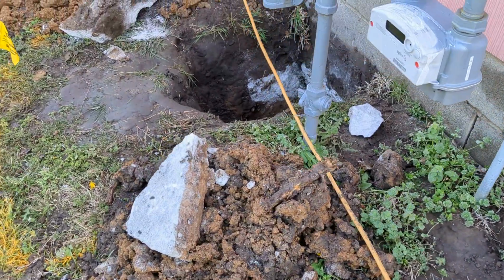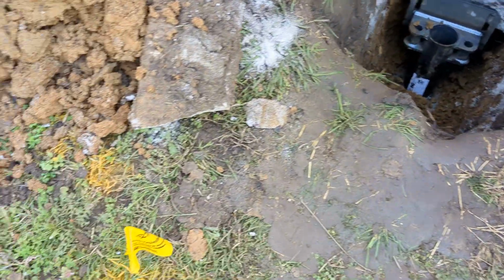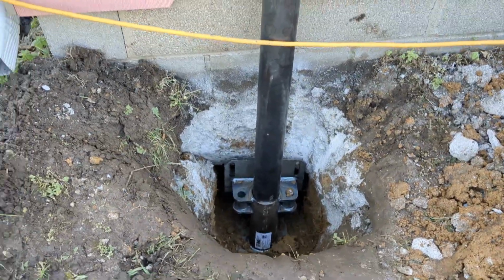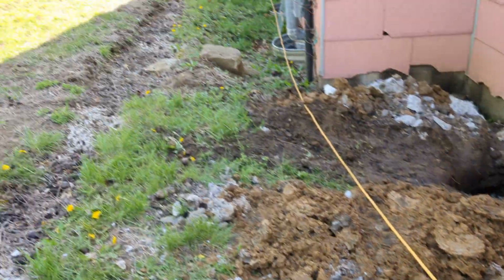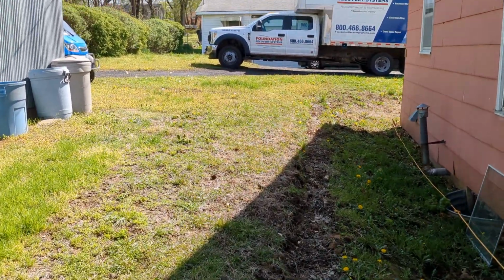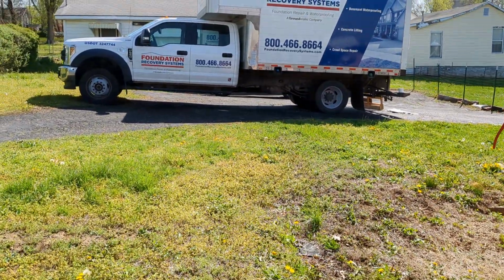These are the different places that they've dug the holes, put the piers in. There's my gas. So my gas line goes right there. That's another spot. And then on through here. All right, and this is called, their business is called Foundation Recovery. Get a picture of that. And then we'll stop this and wait till they start pushing the piers on through.